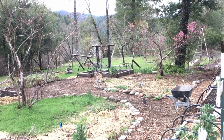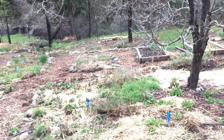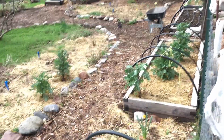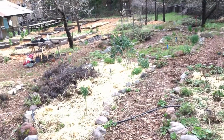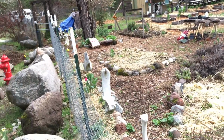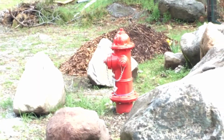Uh-oh, the kiwi trellis fell over. Have to fix that and replant. Got some newly double dug beds. Got beds down here. Number 1 zone along the fence line. Lots of kale everywhere, lots of flowers, little pathways, mulch, garlic, charred kale, bone installation. Oh, there's the famous $500,000 fire hydrant. Doo, doo, doo. It's like Hollywood.